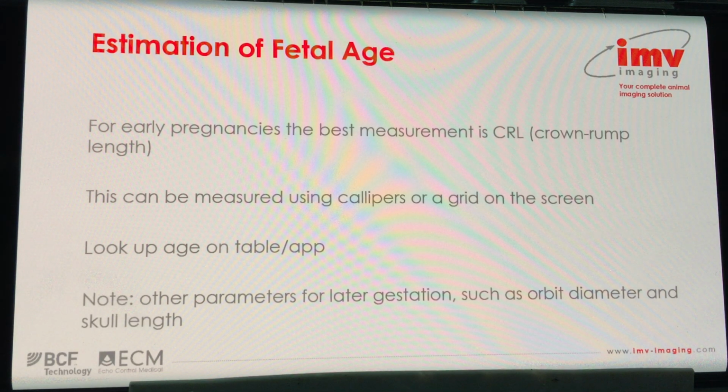And in fact, at IMV we've produced an iPhone or Android app, which enables you to enter those measurements, and it will then give you a gestational age. It's also worth noting, though, that whilst for early pregnancies crown rump length is the best measurement, there are other parameters for later gestation. So, for example, orbit diameter, trunk diameter, skull diameter and length, and so on.